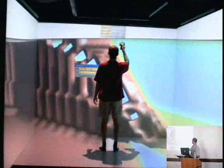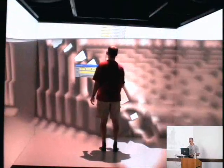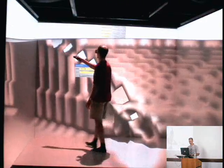And oh, this is another bad problem we had. You see all those holes in the red surface. They are definitely not supposed to be there. And we didn't see those holes before we went into the cave.